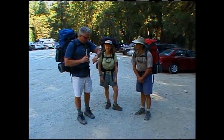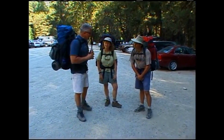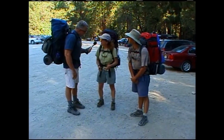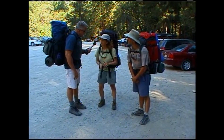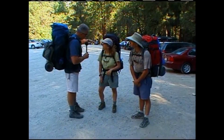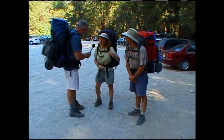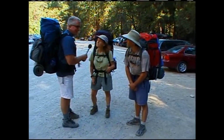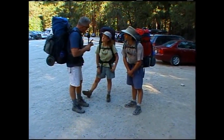Okay, here we are. It's a little before 9 o'clock on a beautiful Thursday morning. We're here in the official parking lot for Yosemite for all outdoor backpacking activities. This is where the backpackers come and park their cars before they head up on their hike. Park their cars, get all their food, all their gear, anything that smells at all out into the bear lockers.